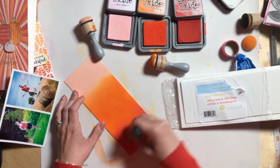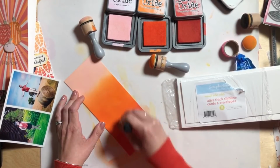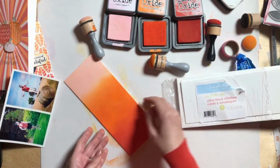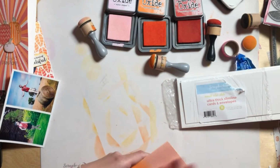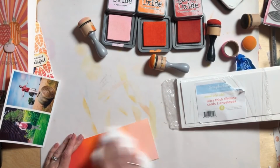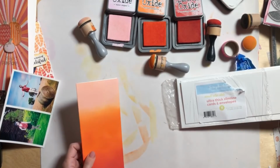But more layers, and the blends just get softer and prettier the more you go. It just needs a little brush. Have I got a clean brush that I could brush with? I don't know that I do. My brushes might be inky. Oh yes, they very well may be. Okay, I can do it with this one. That's better.